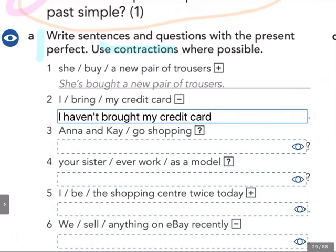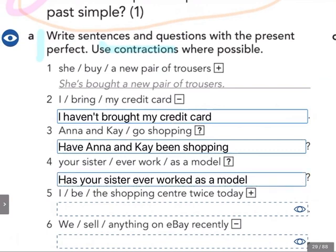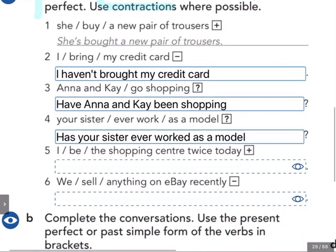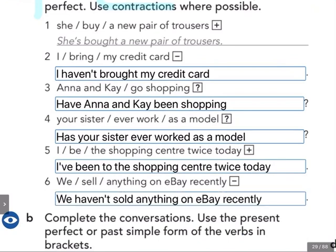Qué casualidad, ¿no? Anna and Kay go shopping. Question. Have Anna and Kay been shopping? Have they been shopping? No? Very good. What about number 4? Your sister ever work as a model? Question. Has your sister ever worked as a model? Number 5. I be the shopping centre twice a day. Affirmative or positive? I've been to the shopping centre twice today. And number 6. We sell anything on eBay recently. Negative. We haven't sold anything on eBay recently.